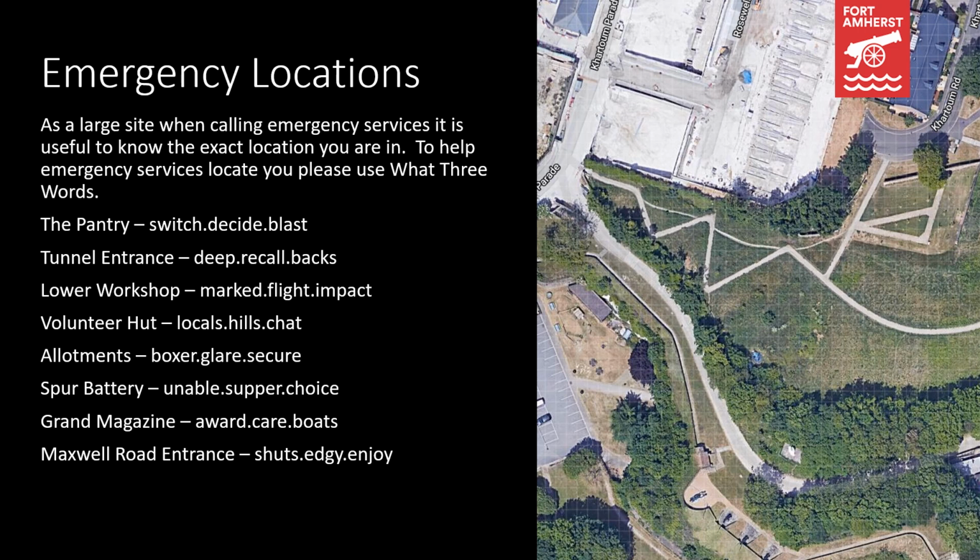As a large site, when calling emergency services, it is useful to know the exact location you're in. To help emergency services locate you, please use What3words. Below are the What3words for the site and certain areas.